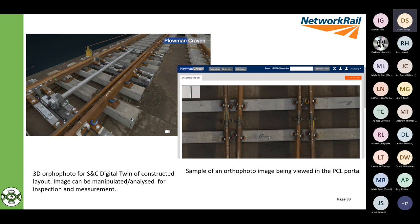So you could take full drone footage, then go back and do all your measurements afterwards, so you don't have to spend all that time in the yard. And there's a sample there of the image being viewed on the portal. So that's the images you see on the portal. So it's quite lifelike.